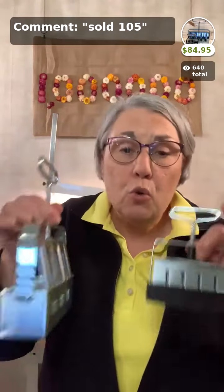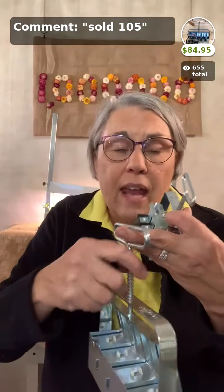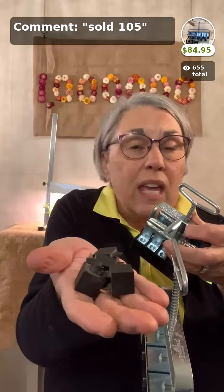This is on the set, so you need to show the set. You can buy the soil blocking tools without the kit ingredients if that's what you'd like. That includes the large 2-inch blocker, the small 3/4 inch, and it includes the actual inserts.